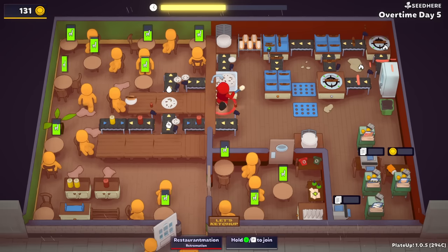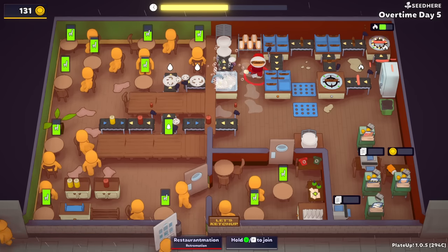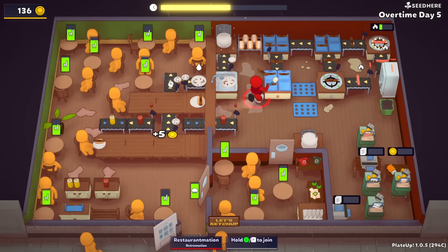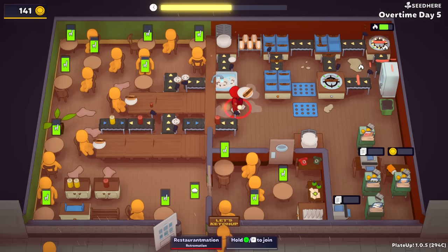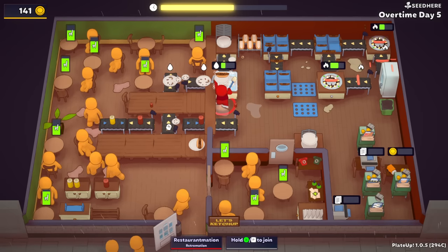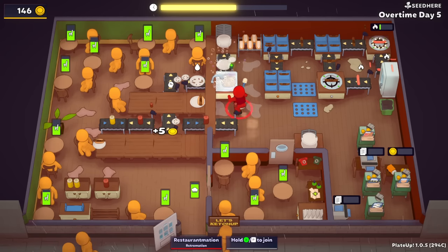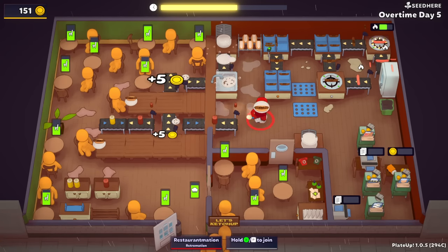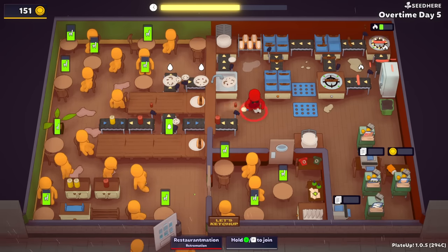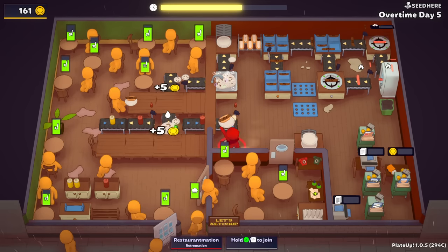The fact that we even have people outside is so annoying. Oh my god. That was nightmarish. I think we're dead. I think we're actually just dead. I think we're just dead. No matter how fast we go, it still is not going to be quite fast enough for this setup, for the amount of customers we're getting. Oh my god.